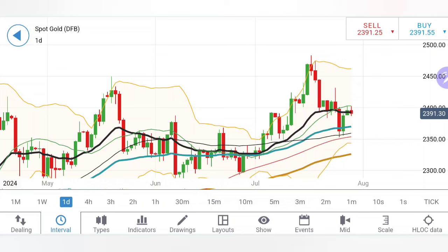At any point of time, gold trading below 2370 is a sign of reversal, where we can look forward to a stronger correction, which can in fact take it towards 2362 and 2350 levels. So that is the position on the downside.